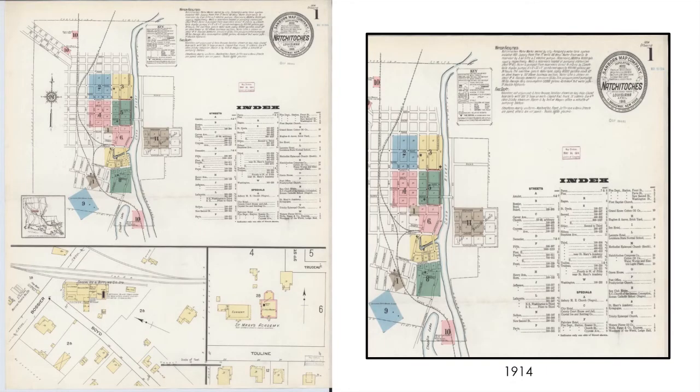Continuing to 1914, we're first going to take a look at our index cover sheet. Here we can see the familiar label of the town name continues to be the same, but we can see population has increased to 4,000 at this time. To the left of that, we can see a more detailed description of water facilities and the fire department.